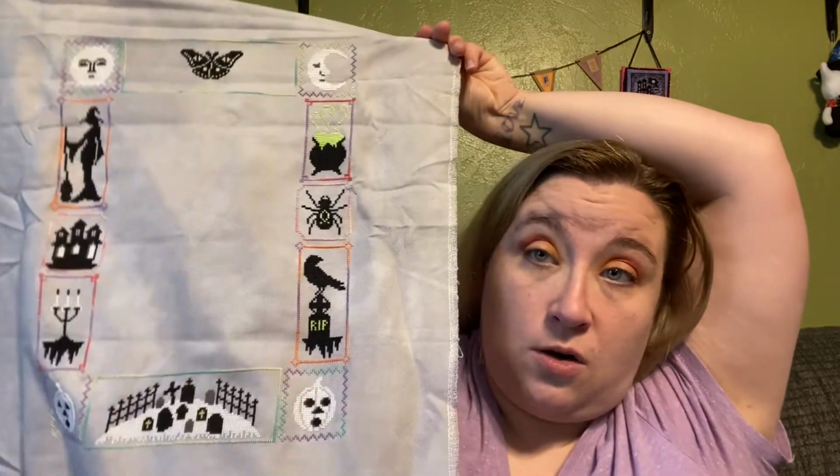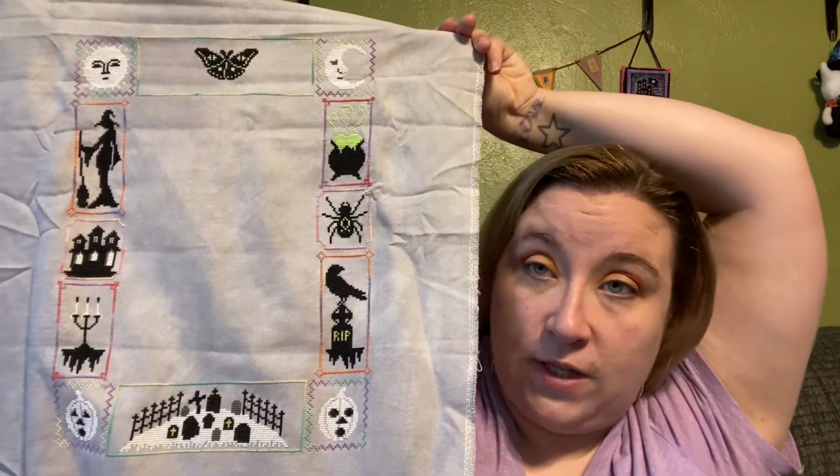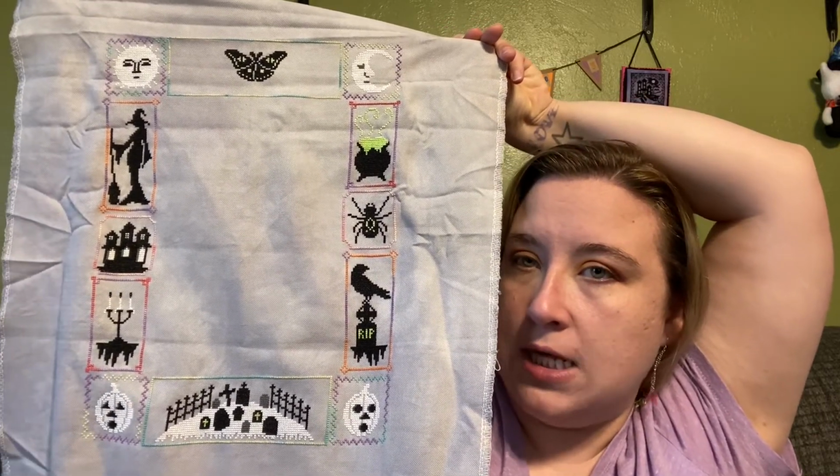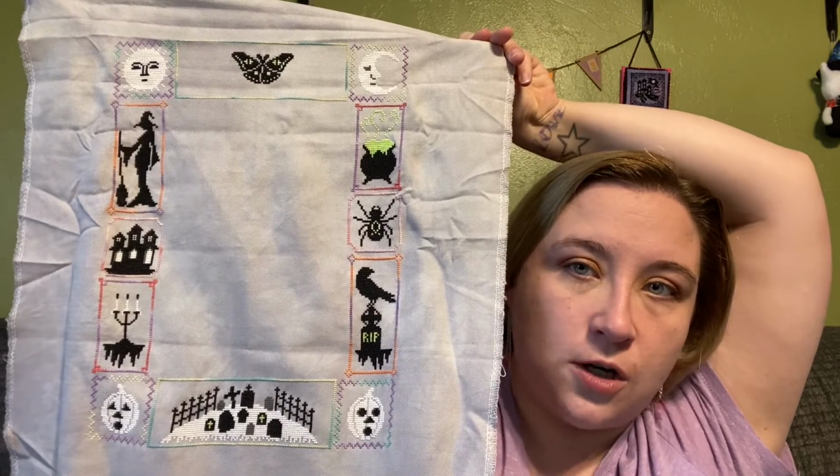And the center is another WIP Go goal. So whenever that gets called, or whenever I get a wild hair up my butt to work on it, then we'll get started on that big ass house. All right.